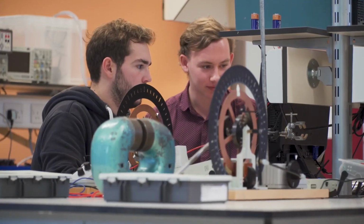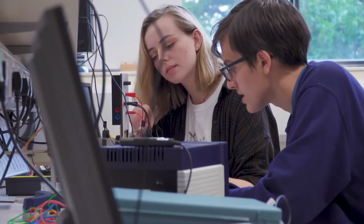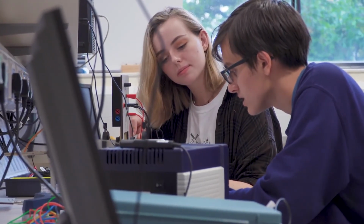I hope I've given you a sense of what studying physics at Exeter would be like. As I mentioned at the beginning, we're a medium-sized department, and our size means that you can really get to know the other students that you're studying with in the department, and there's a good level of interaction between staff and students.